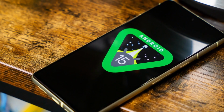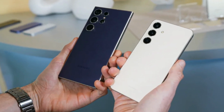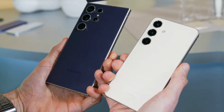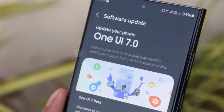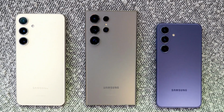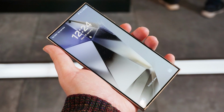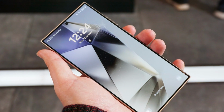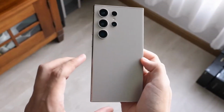Have you been waiting for the Android 15 update on your Galaxy S24? Well, the wait is finally over, at least if you're in the United States. Samsung has officially started rolling out the stable One UI 7.0 update to the Galaxy S24, S24 Plus, and S24 Ultra models in the USA. This update has been rolling out in stages across the globe. Earlier this week, Samsung launched it in South Korea. Then it hit some countries in Europe. And now it's finally landed in the US.